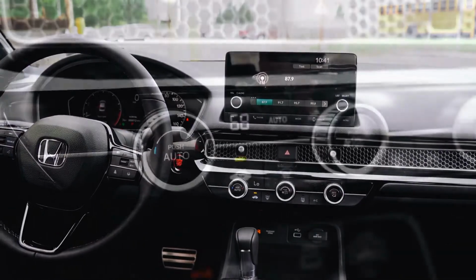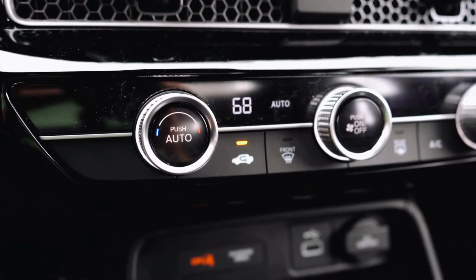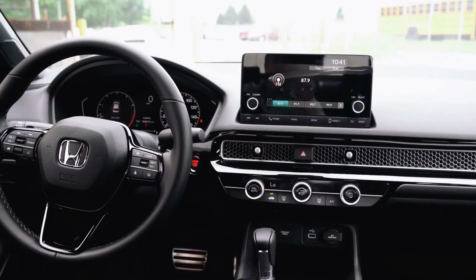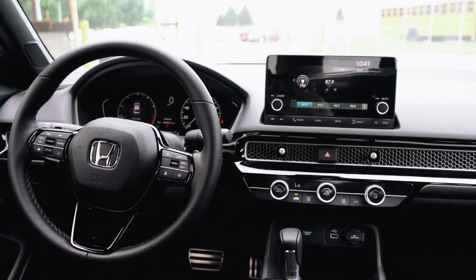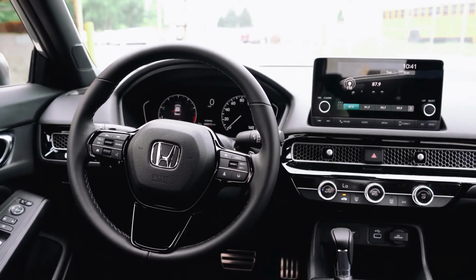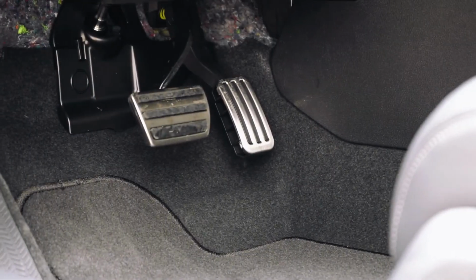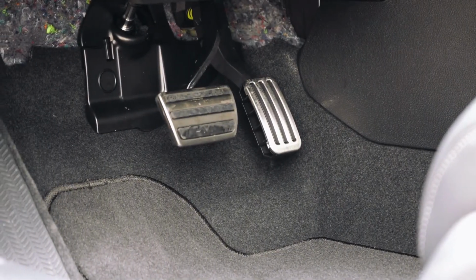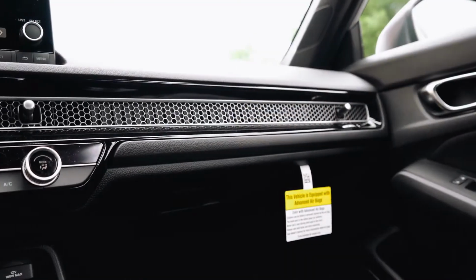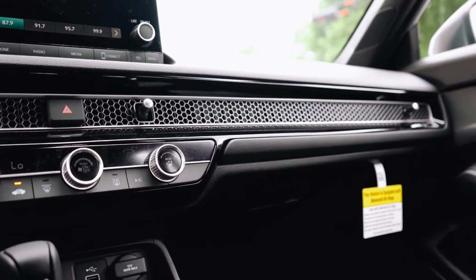Automatic climate control, I will say though, comes with every single trim level. Essentially what that means is you can set a temperature and it's going to automatically reach that temperature for you, so that's pretty cool. And I will say the AC in the Civics is great. It's definitely very cool right now, which is a good thing because it's going to get to 88 degrees here in Pennsylvania today. Sport pedals coming with the Sport trim level, or essentially aluminum pedals I should say. They look pretty cool down there. Dual zone climate control coming with the EX and the Touring. Wireless phone charger coming with the Touring trim level only.